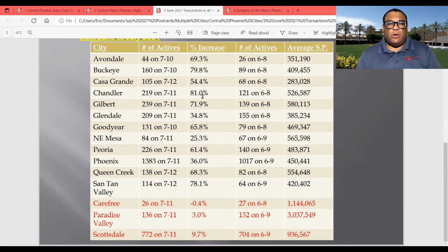As you can see with the bread and butter cities like Avondale, Buckeye, Casa Grande, Chandler, Gilbert, Glendale, well, not too much of an inception, but Goodyear, Peoria. You will see that these cities, and Chandler has the highest increase in number of actives at 81%. Most of these cities have between a 50 to 80% increase in actives from last month.